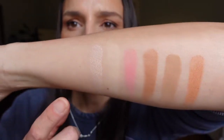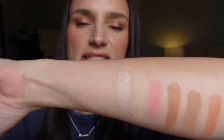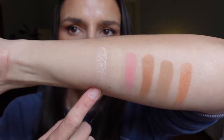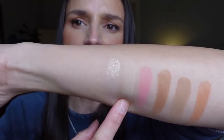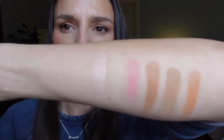I swatched it on my arm and I will talk you through the different shades. So it has this nice highlighter. The highlighter is very subtle, but this is definitely, like I said, for the lighter skin tones, light medium skin tones. I like the highlight. It looks pretty and it's just nice. It isn't too overpowering. Then it has this like setting powder. It's a brightening powder, and that's really nice and convenient. This is the only palette that has a setting powder in it for the ones I'm going to show you today.